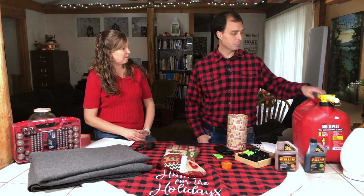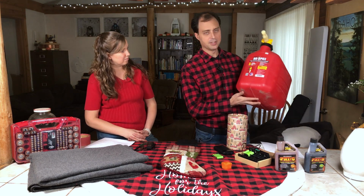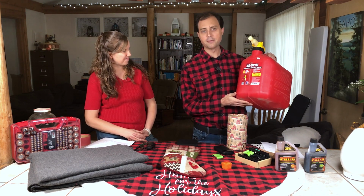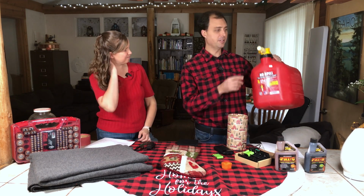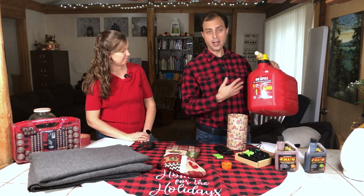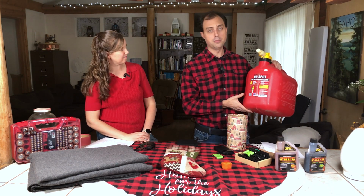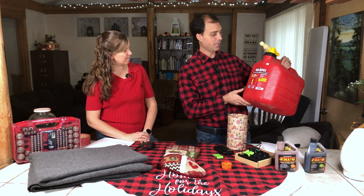Yep. And one more product in this price point is these gas cans. Now, I don't know if you've had this experience, but I've gone through so many gas cans that were just junk. I hated the nozzle, the container didn't hold up, whatever. These, I have personally had many years of really good service out of these no-spill containers.